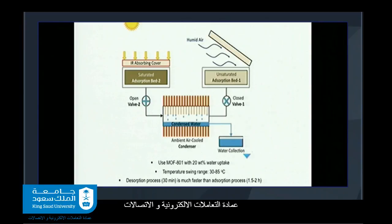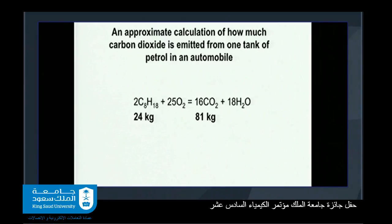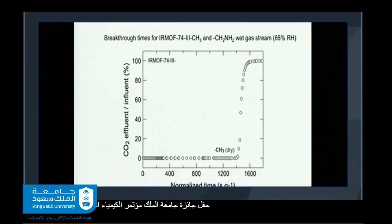Another application we are working on is carbon dioxide capture. In a typical sedan automobile, you have 25 kilos of petroleum, and when you burn that, you've emitted 81 kilos of carbon dioxide. So you can imagine the scale of the carbon dioxide problem. The problem with carbon dioxide is not capturing it, it's capturing it in the presence of water. Because every capture material has to compete with water. Carbon dioxide competes with water. Water likes to stick on the interior of MOF and other porous material much more strongly than carbon dioxide.